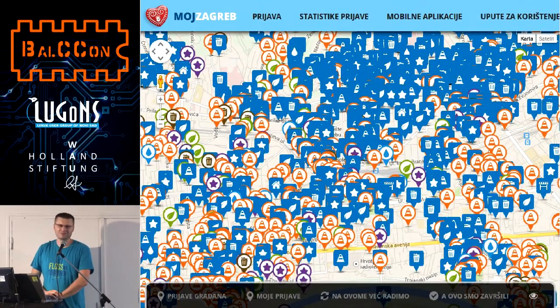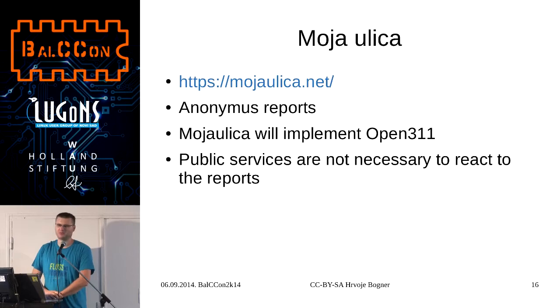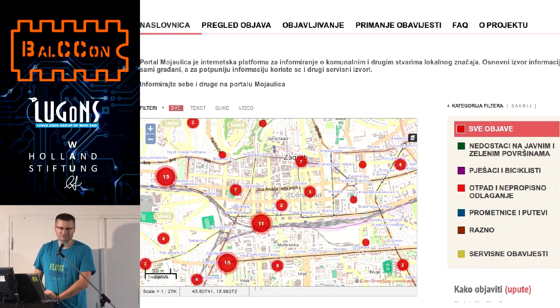Also, there is an open source alternative that uses an Ushahidi deployment. It uses anonymous reports and it implements the Open311 standard. I heard about it. I didn't explore it so much. But public services are not obligated to respond to those reports. And this is how the site looks. You can click report. They have a complete copy of Moja Ulica, my street. But for now, there is no cooperation, as far as I know.